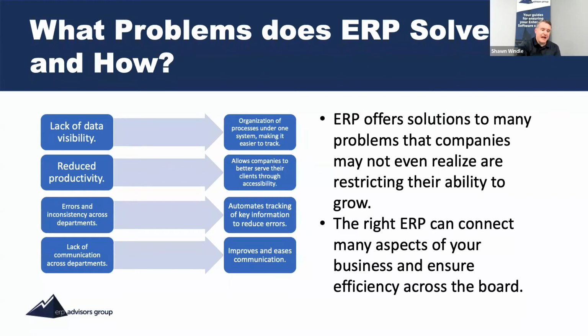And then that concept of lack of communication across departments, this is a really, really big one, again, as organizations grow, because we do see that it's harder to just keep everybody in the loop, even in our small organization, as we're going through recruiting and we're going through sales opportunities. How do we have enough people to meet the needs of the market? And as clients are coming on board, which consultants are available? Oh gosh, that's a big problem, right? And our ERP that we use improves and eases that communication for sure. So it really can connect many aspects of what you're trying to do. And again, good problems for an ERP to solve for sure.